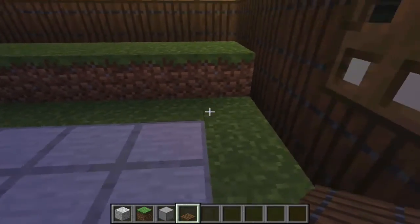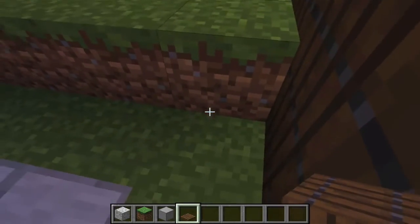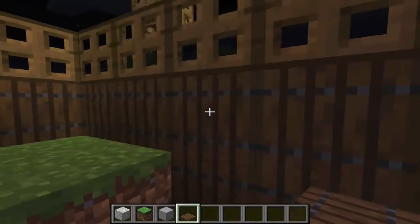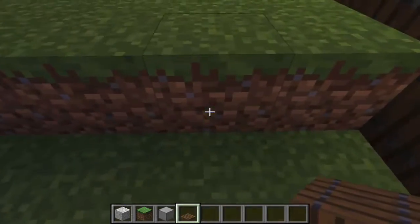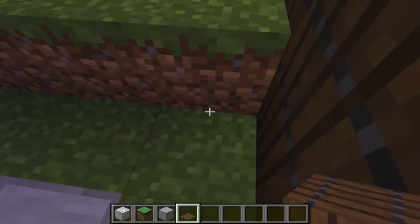And it was kind of here in the corner, right? But it's gonna look weird right up against the fence, I feel like, but it's also gonna look weird being a block out. But maybe that's what we want. Maybe that's what we want.